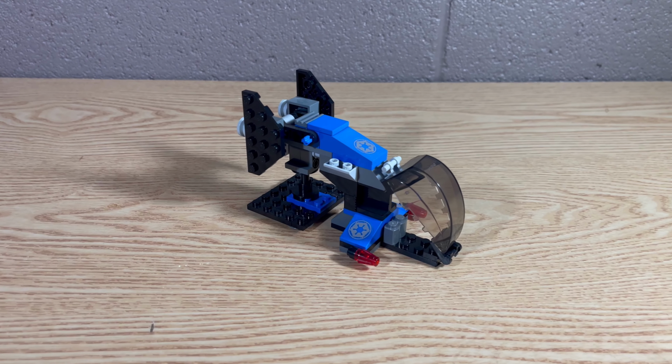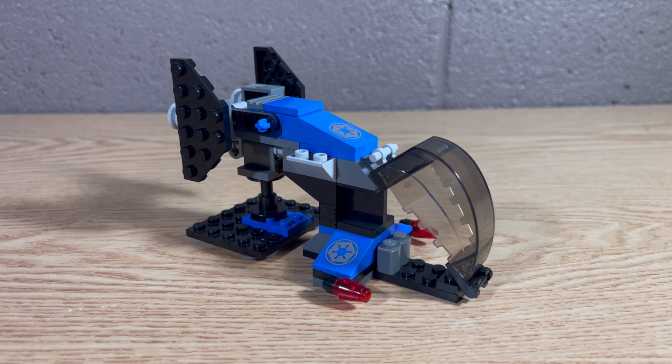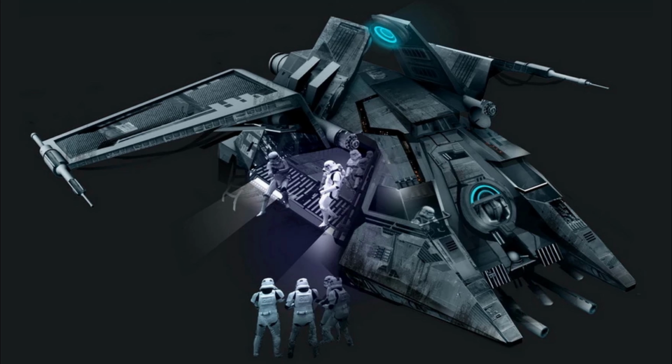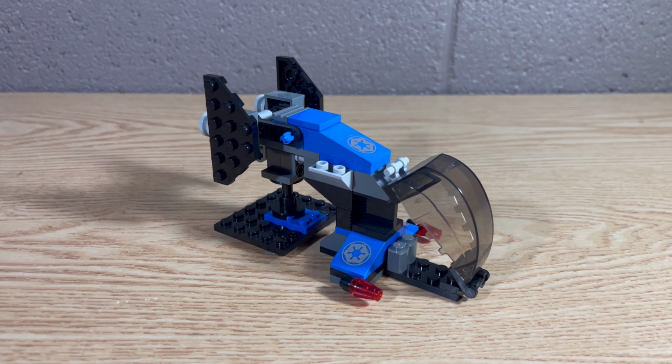Now moving on to the actual model here, there's not really much to see. It's just a simple battle pack build. If you didn't know, this vehicle is loosely based off of the Imperial Dropships from The Force Unleashed, just a scaled down version, and LEGO kind of did their best to resemble that in a small battle pack form.